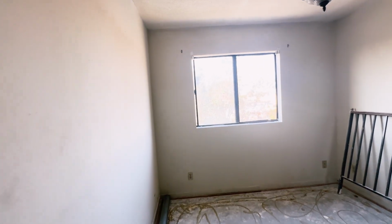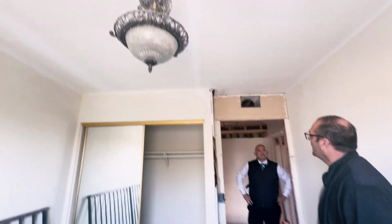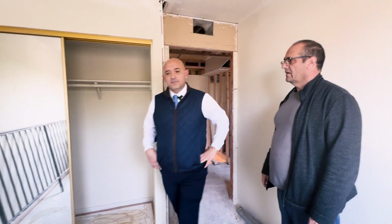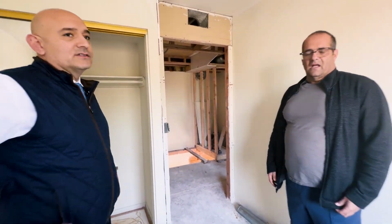And every room is going to have ceiling fans and new air ducts. And it's a 3-bedroom, 2.5 bath. Correct. So we have the half bath downstairs, and then we have 1 full bath here, and then another full bath in the ensuite.